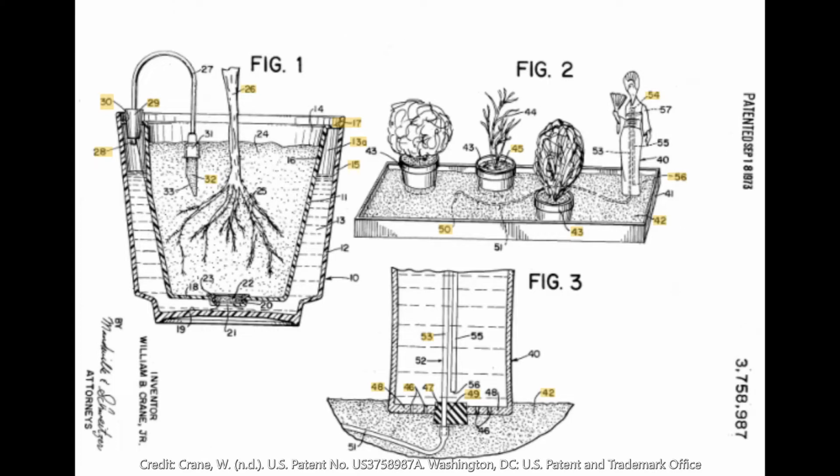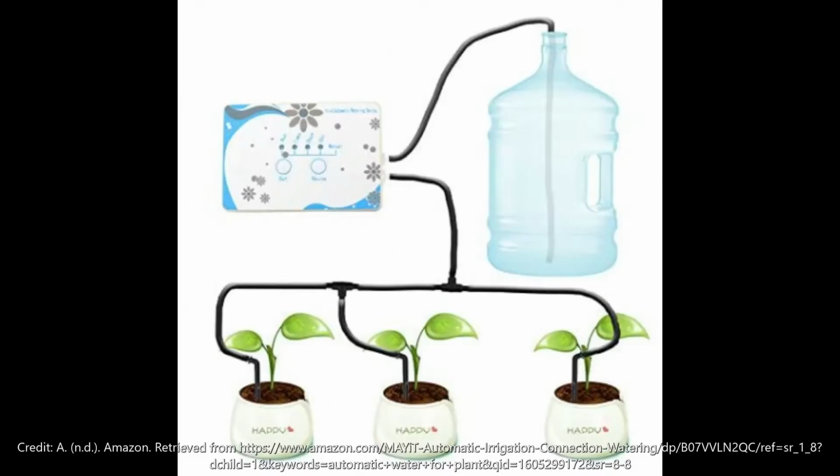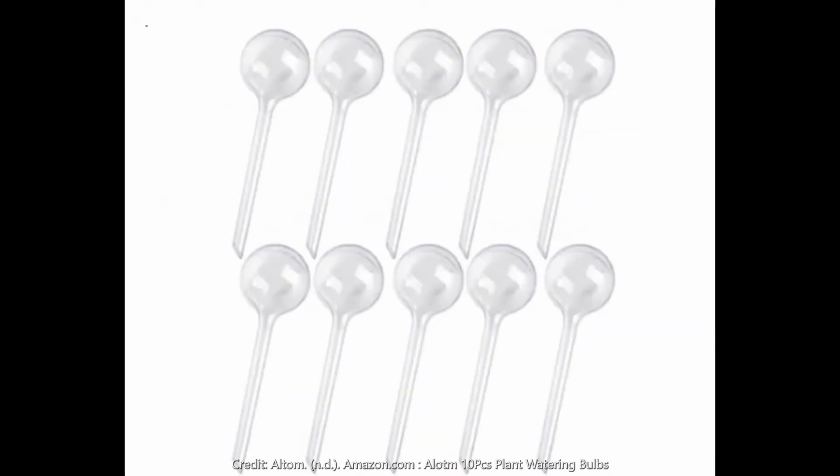Prior existing patents include US 3758987A that relies on air and a capillary reaction to water the plant. Existing products include the automatic timer-based plant watering system and self-watering bulbs. However, the main issue with timer-based self-watering systems and watering bulbs is that the plant can be overwatered as they have no way of knowing when the plant needs to be watered.